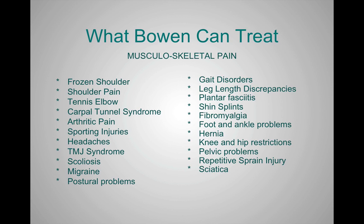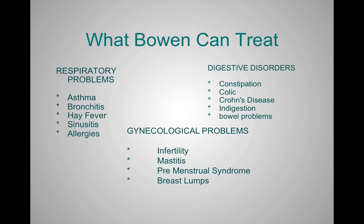So what it can treat, you can read the list here yourself, but it's frozen shoulder, shoulder pain, tennis elbow, carpal tunnel syndrome, arthritic pains of all sorts, sporting injuries, headaches, TMD and TMJ syndrome, temporomandibular joint, scoliosis, migraines, postural problems, gait disorders, leg length discrepancies, plantar fasciitis, shin splints, fibromyalgia, foot and ankle problems, hernias, knee, hip restrictions, pelvic problems, repetitive strain injuries, and sciatica. It's not an exhaustive list, but these are examples of the kinds of conditions that you can treat easily.